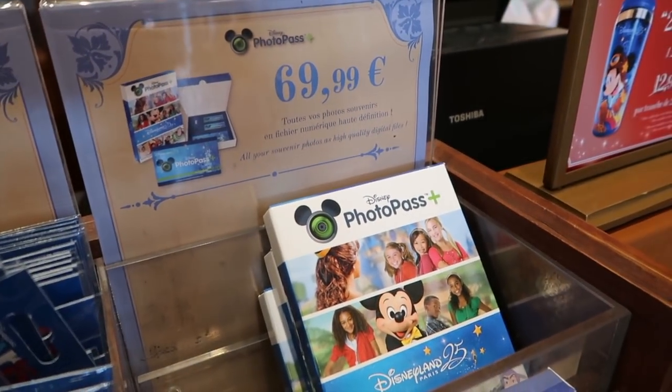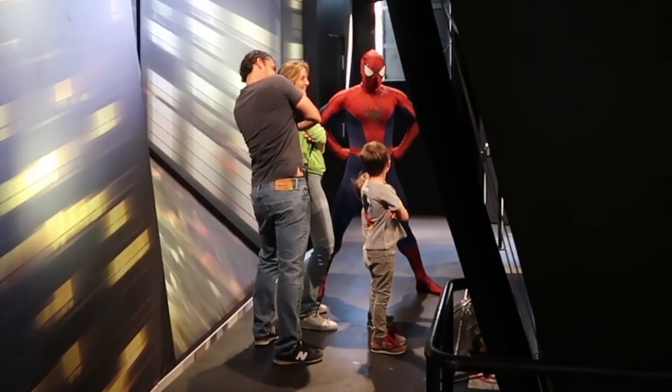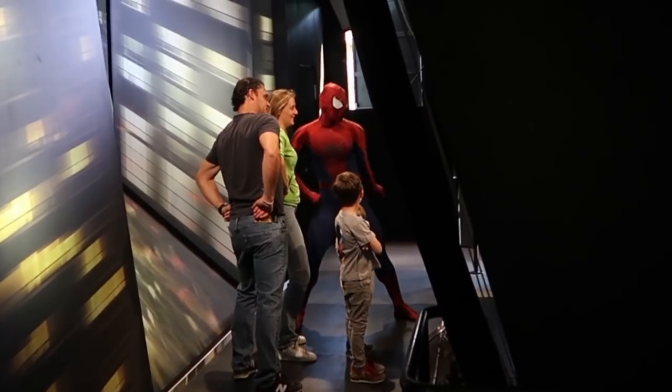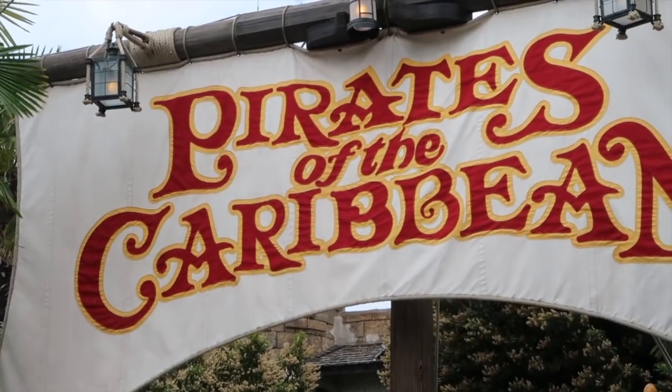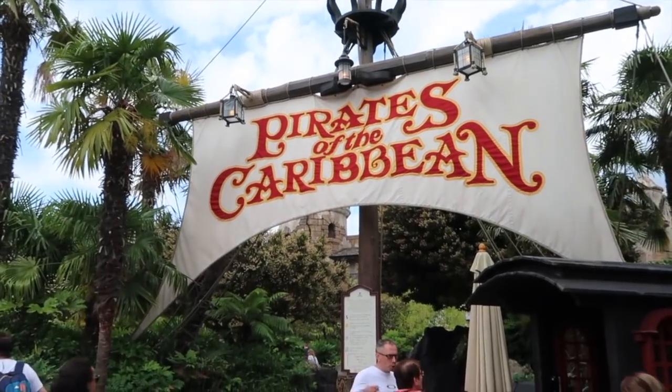So buying a Photopass makes sense because you have a meet and greet with Chip and Dale, for instance, Donald Duck, Mickey. You also already have free photos. And yes, the Photopass is quite expensive, but when you have it, it's the joy of getting every picture you can get. And then the pictures start becoming very cheap. It's also for the meet and greets with the characters, but also the ride pictures. So if you've been, for example, in Pirates of the Caribbean, you would like to buy the picture, you can buy it separately. But when you have a Photopass, of course, it's easy. You just show your pass and you will get the picture digitally.